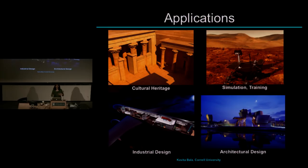Two major applications are industrial design and architectural design. In industrial design, I just showed an example here of the Boeing Dreamliner. But that's just one example. Every man-made object, tables, chairs, nowadays everything is done on a computer. When you're designing it, you want to visualize how it looks so that you can be effective at your design.